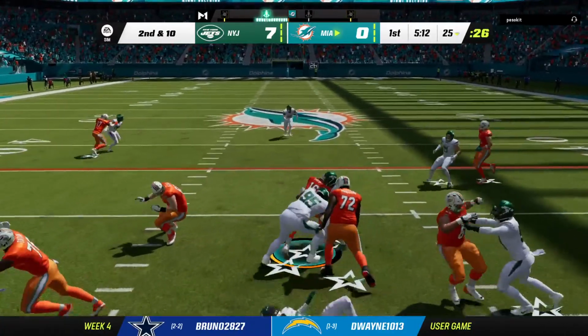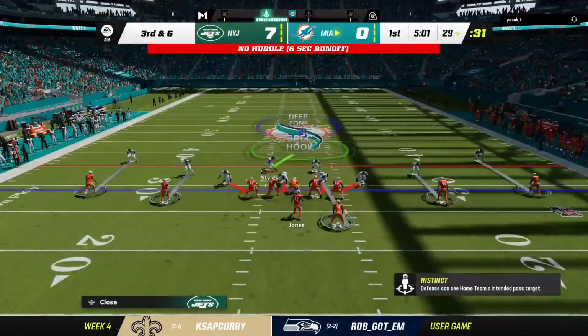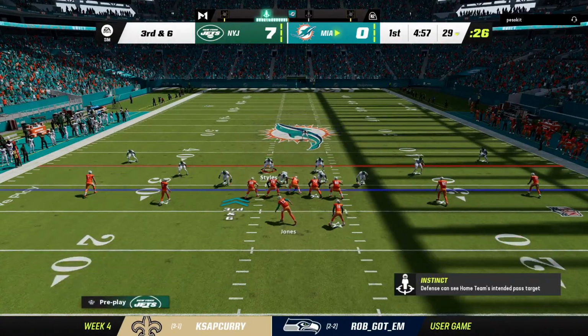Here's Ronald Jones, first carry for the USC man. And from the 25, they work this to the 29, a gain of 4. They are in need of 6 yards here if they hope to move the chains.